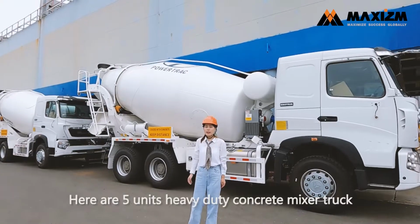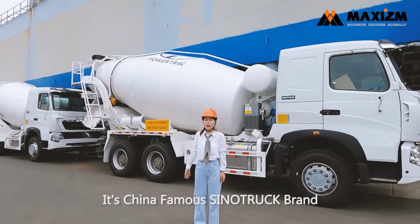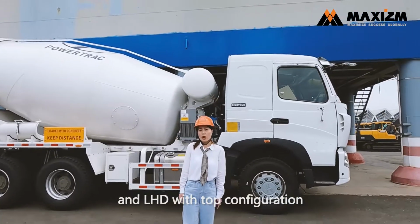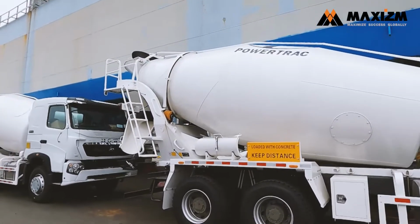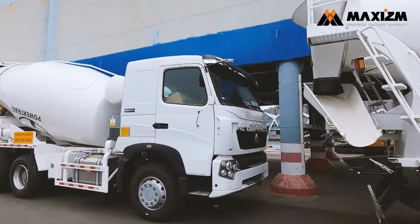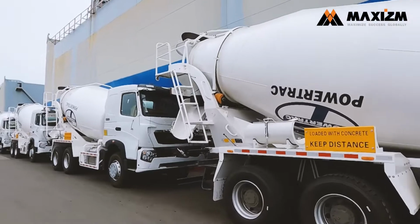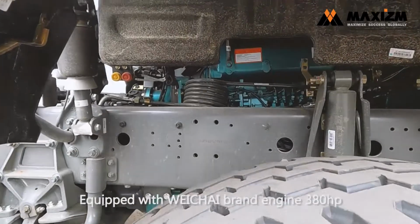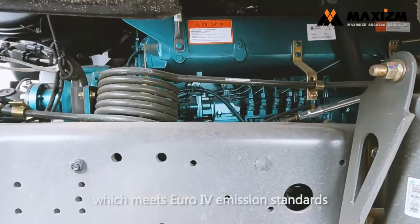Here are 5 units of heavy-duty concrete mixer trucks. It's a famous Chinese truck brand. The driving type is 6x4 and left-hand driving with top configuration, as you can see. Equipped with a WEICHAI brand engine, 308 horsepower, which meets Euro 4 emission standards.